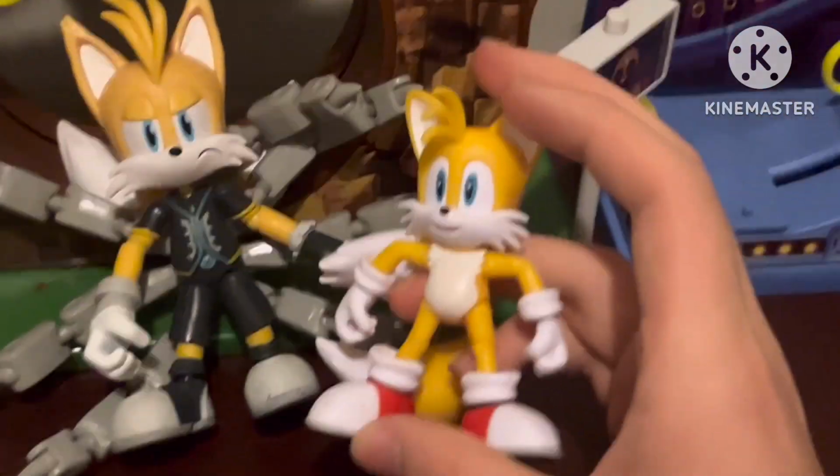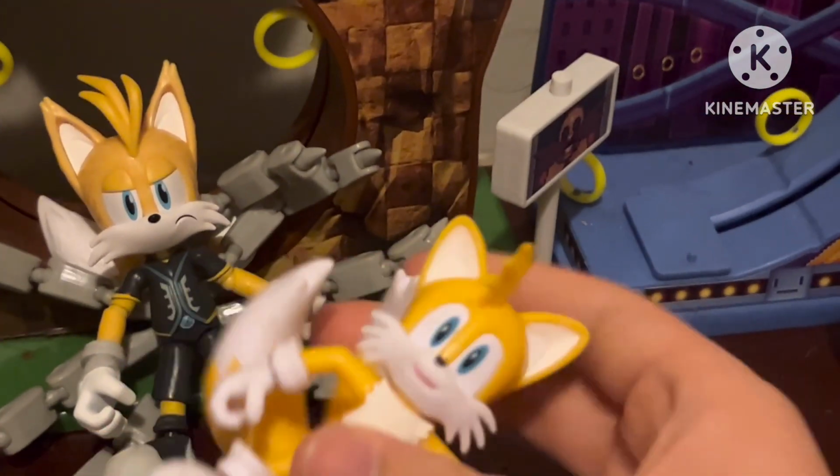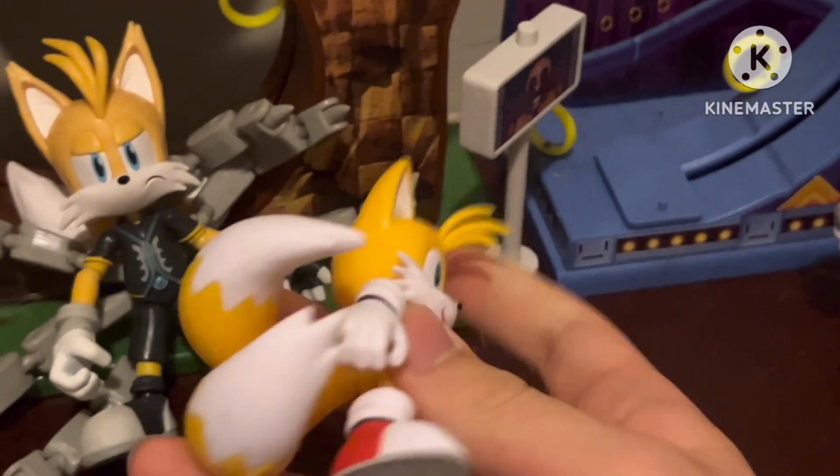We'll see though. So anyway, him compared to normal Tails, of course this is 4 inches, 5 inches, no realistic anything on him, just of course the normal articulation with his tails moving. His tails are the thing that supports him to stand.